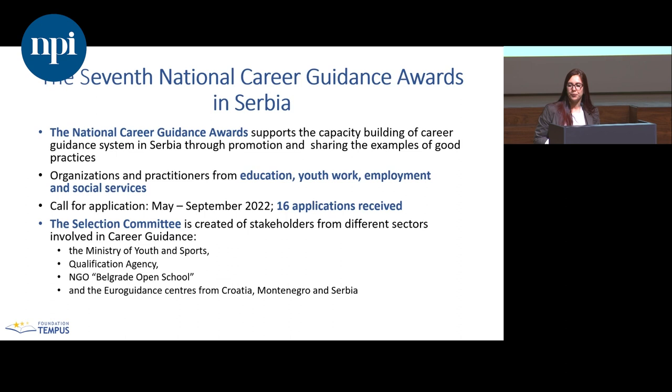Many organizations and practitioners were invited to submit their practices, their examples of good practices. And those were organizations and practitioners from education, youth work, employment, and social services. So the call for applications was open from May to September 2022. And there was a total of 16 applications received.